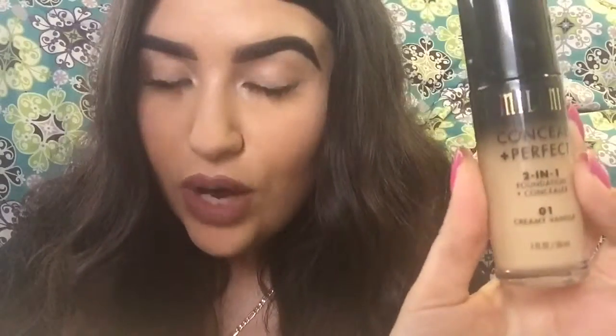This is 01 Creamy Vanilla. I was kind of intrigued. I saw it, I was like, whoa, I've never seen this before, and it's a 2-in-1 foundation and concealer, and it claimed to be medium to full coverage and lightweight, so I went ahead and I got it. I didn't know if it was going to match me or not, but I figured let me pick the lightest shade because the other shades look a little too dark for me, at least, because I'm white as a ghost.